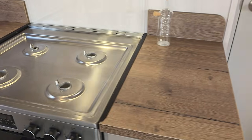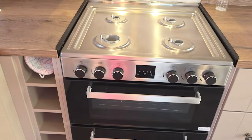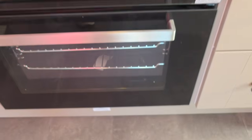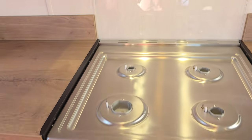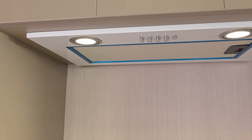So coming over to the cooker, it looks like something's currently missing at the minute. I mean, it literally did come on site the other day, so I wouldn't be surprised if we find that in a cupboard knocking about somewhere. Glass backboard, just like on the Swift. Exact same extractor fan that the Swift has got.